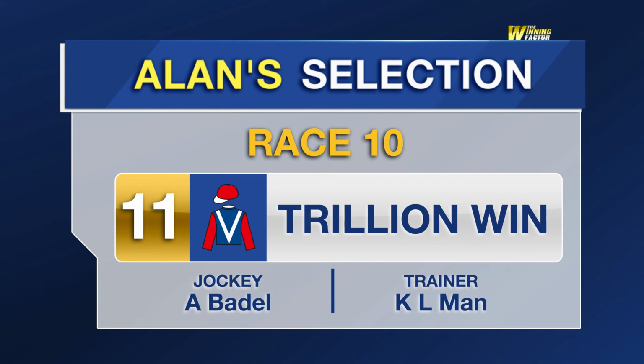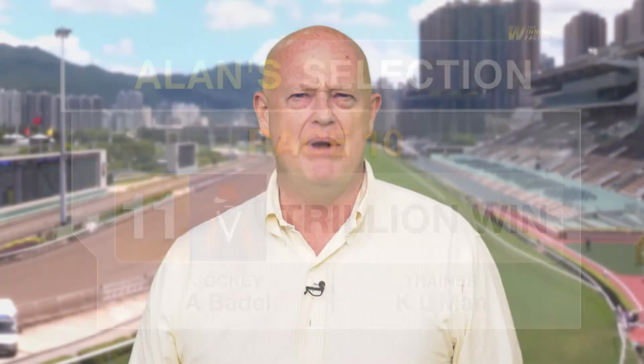And while I acknowledge that Naboo Attack deserves to be a short price favourite, and I'm sure he will be, those statistics are quite scary as far as the second up performances for those horses. And Trillion Win, a horse who himself won first up in Hong Kong impressively and hasn't been able to win since, I think this time the map lends itself to him. And although he's been defeated since that first up win, it's been behind the likes of Naboo Attack and Courier Wonder, so it certainly hasn't been a disgrace. And I think he's certainly worth a ticket this time to beat the hot favourite.